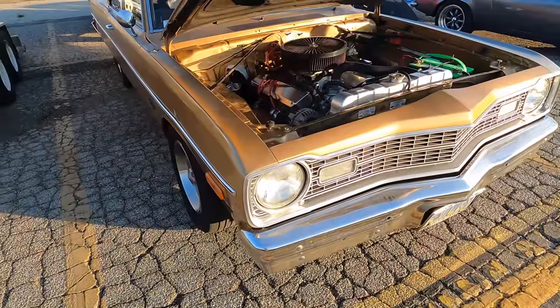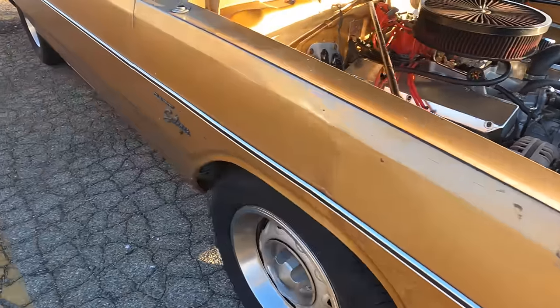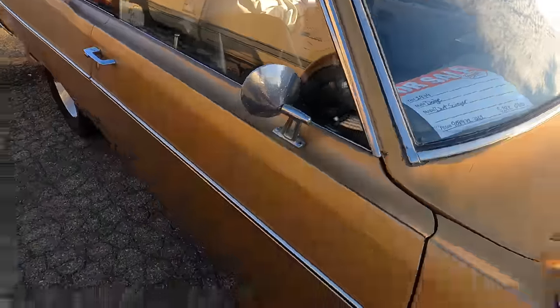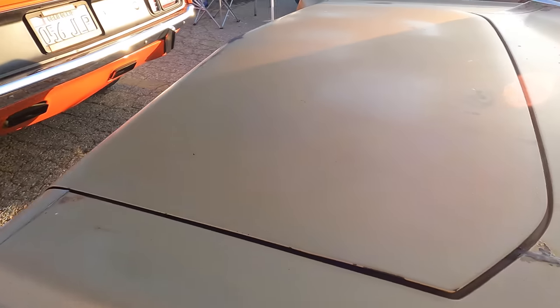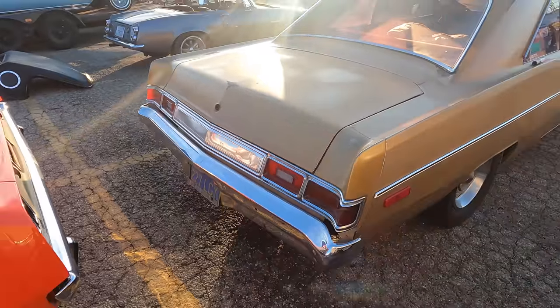Oh, a Dart Swinger. And it's kind of built up. This one's a 74 pre-smog for $18,000. I think that might be a little bit of a Pomona price if you ask me. These haven't increased in value like some of the other Mopars of the early 70s.